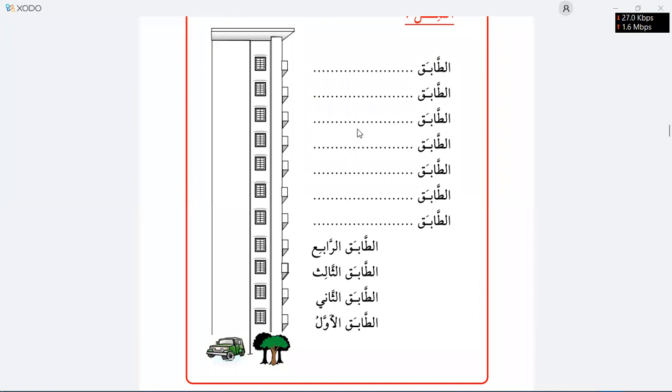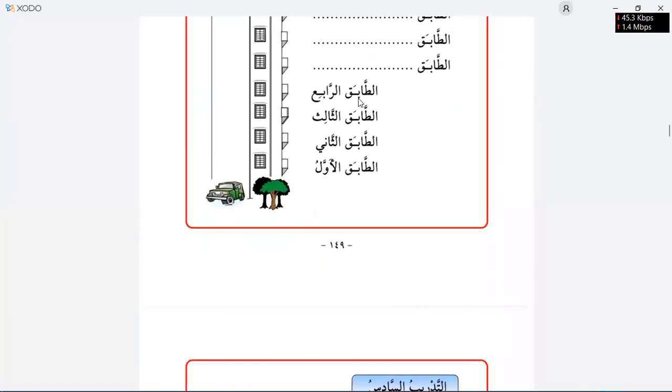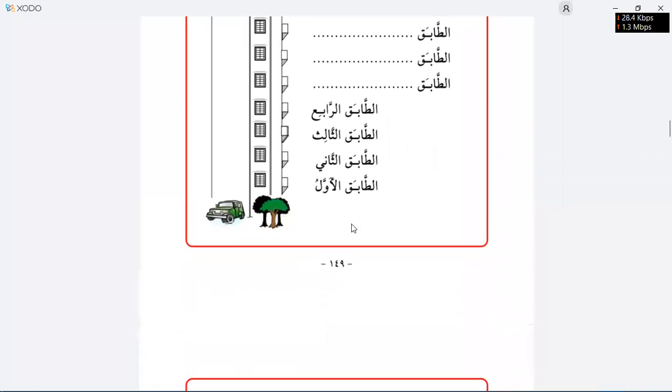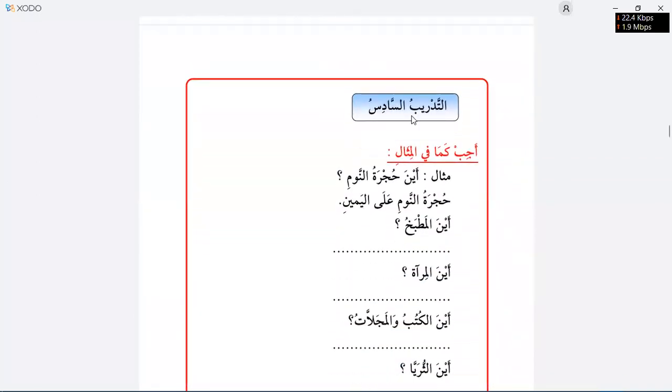Al-adad al-tartibiyya lil-mudhakkar faqat. For the feminine, we will read it later, lil-muannath sanaqra'uhu ba'dan inshallah.